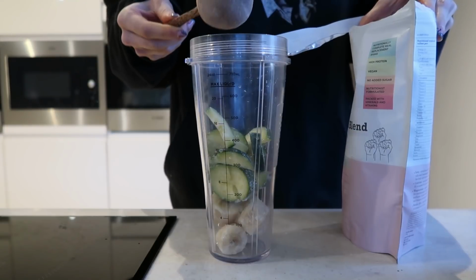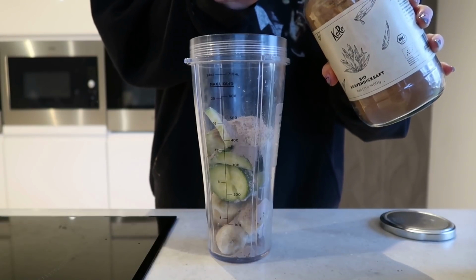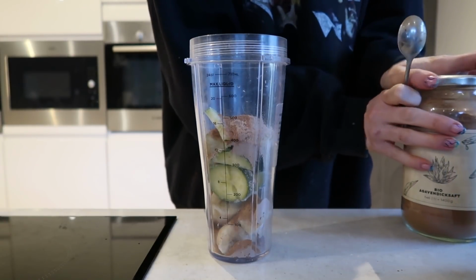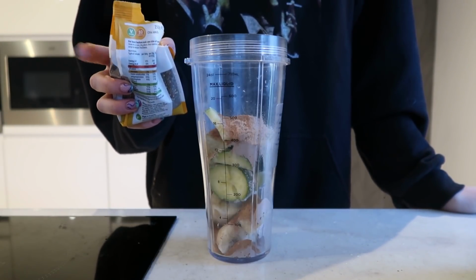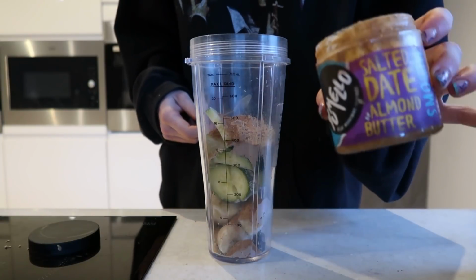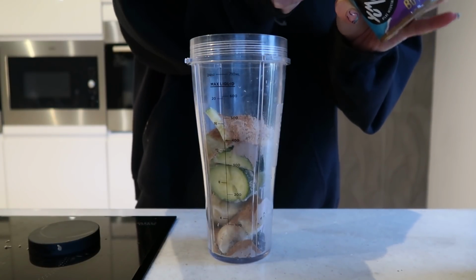And then two scoops of chocolate protein powder. Some cinnamon, absolutely a non-negotiable in a smoothie, and I do like two teaspoons because I'm obsessed with cinnamon. And some chia seeds, these are really good if you're vegan or plant-based because they're really high in omega-3s. And then I have this salted date almond butter. This stuff is unbelievably good and it goes so well in a chocolatey smoothie.